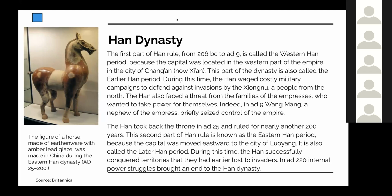And indeed, in AD 9, Wang Mang, a nephew of the empress, briefly seized control of the empire, which was the Xin dynasty period. The Han then took back the throne in AD 25 and ruled for another 200 years.